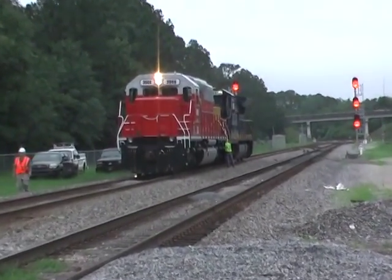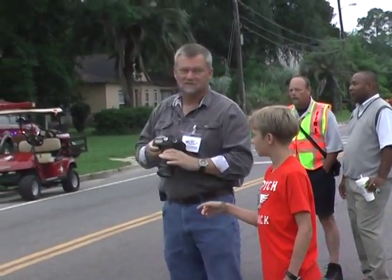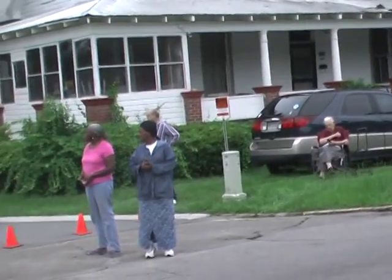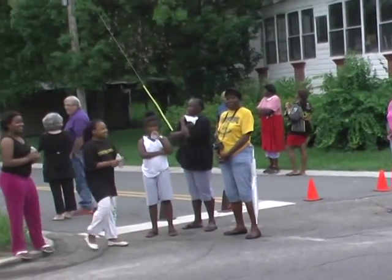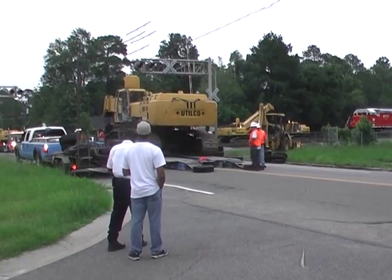Well, hello, this is Dave Callaway. We had the privilege of videotaping the move of the donated locomotive from Patterson to its final resting place at Okefenokee Technical College. It happened July the 1st, bright and early, around 7 o'clock. The locomotive was driven over earlier than that from Patterson.